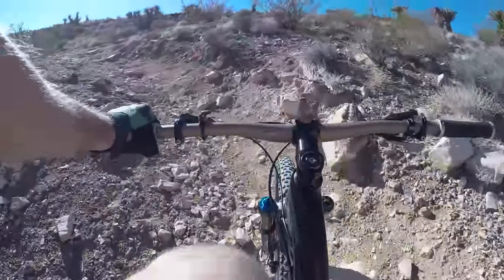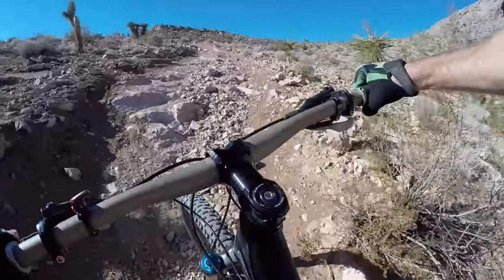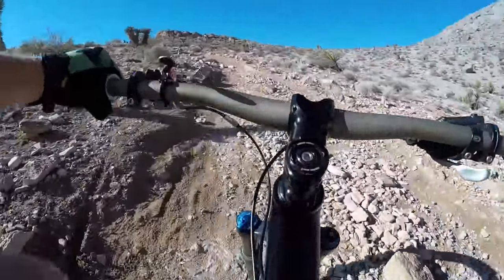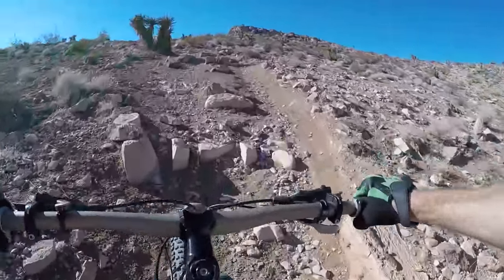I broke off Landmine Loop to do this hill as it looked challenging. It was awesome. You can see there are some technical aspects to this hill as well, more difficult than the beginning of the loop. It's not a big hill, just a good, quick challenge.